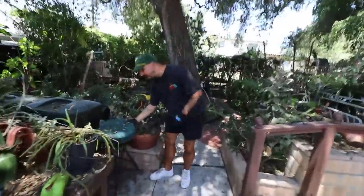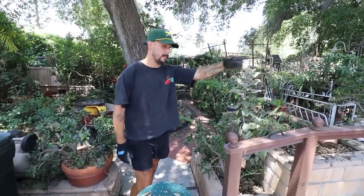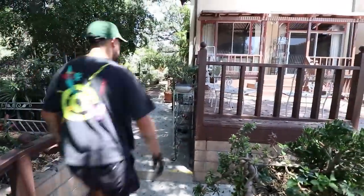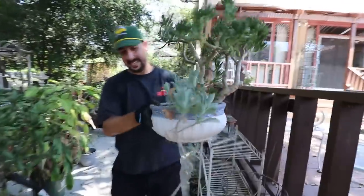This is one of the funnest hunts, digs I've been on in my entire life because this is what that's a beautiful pot. Don't get to do. Look at this. Wow, look at this. My wife's gonna love this, baby.